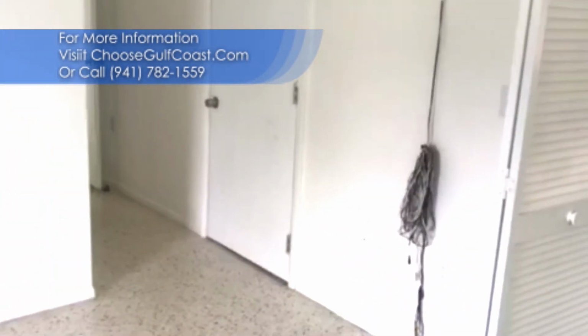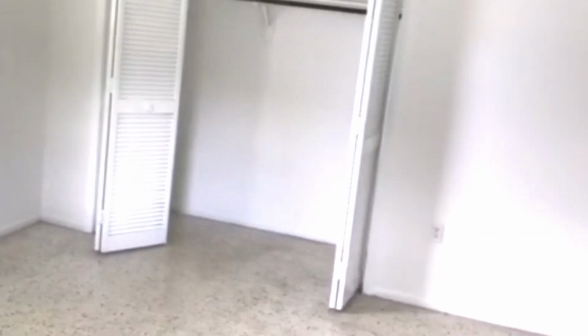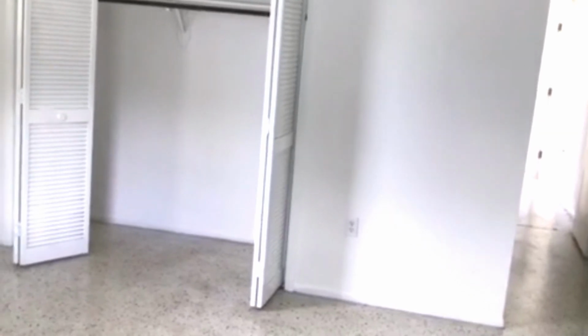And that is it. So again, like I said, 2-bedroom, 2-bath, about 1,100 square feet. This is 1607. 1611 is also the same exact unit, but just flipped. So feel free, take a look at our website for more pictures or find out more information on these homes.